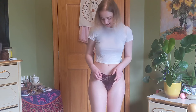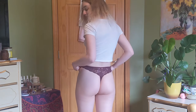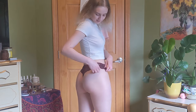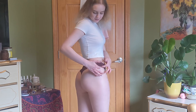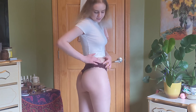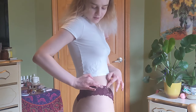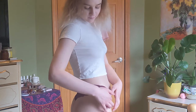Got this dark maroon color, but the little bow here is more of a vibrant red, so that's pretty sweet. I like that. These ones also fit pretty well on my hips, and of course that's my favorite. And I like how the lacy pattern follows to the very edge of the underwear. Unlike the top, you know, how it has a seam.